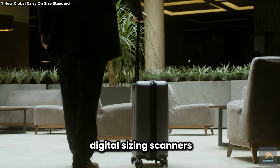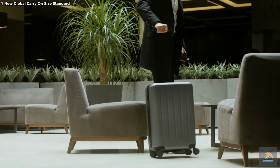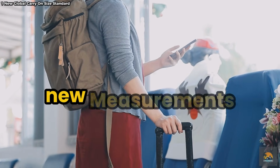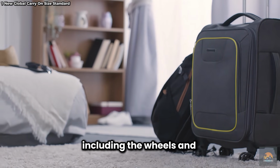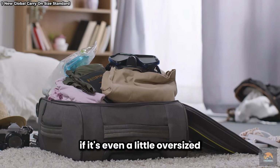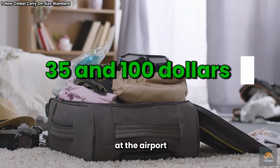Airlines are rolling out digital sizing scanners that flag even tiny violations. More than half of carry-ons on the market today already fail these new measurements. So measure your bag at home, including the wheels, and check if it's 2026 compliant. If it's even a little oversized, expect fees between $35 and $100 at the airport.